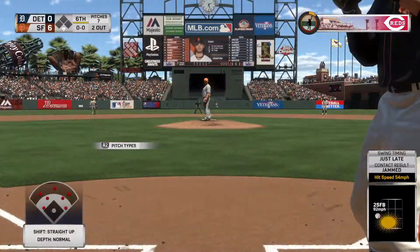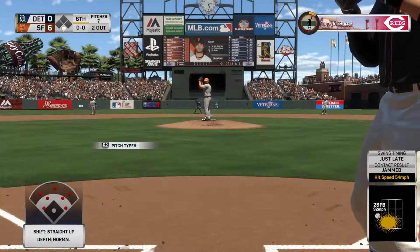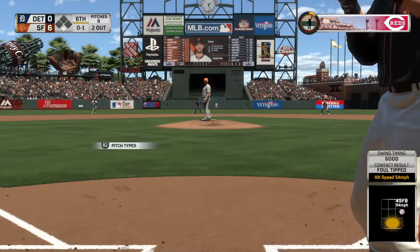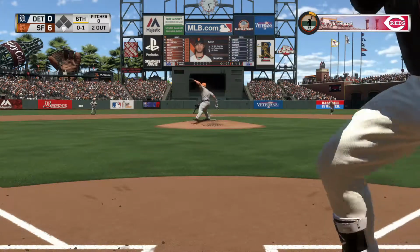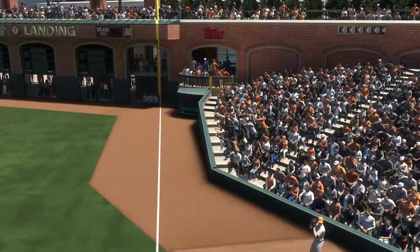Digging in to try it again, Brandon Crawford. He homered earlier and is 2 for 3 to this point. Here comes the first pitch. Sends that one out of play for strike 1. Ready with the 0-1 pitch. Swing and a line drive, but a foul ball.